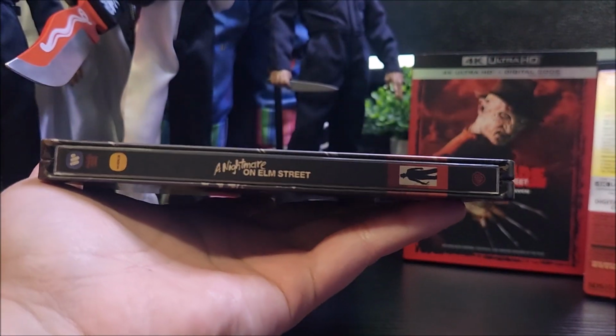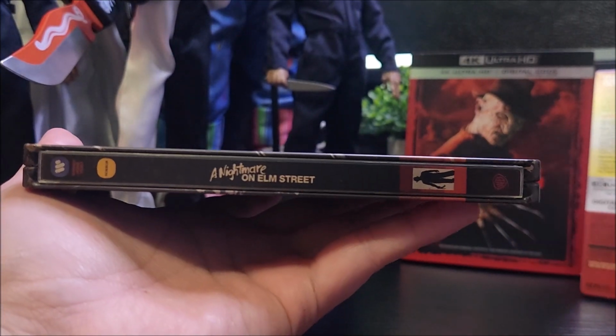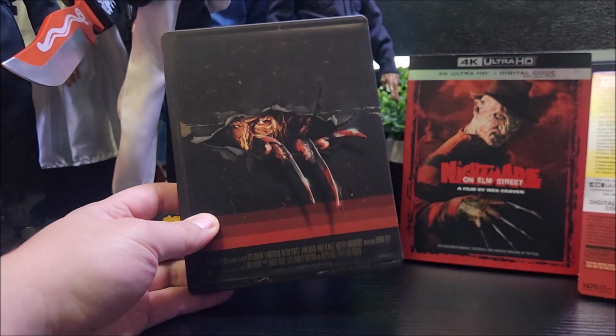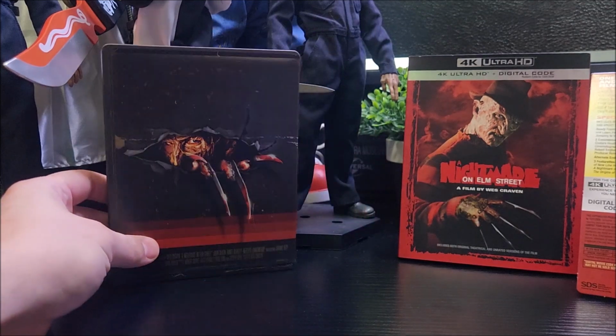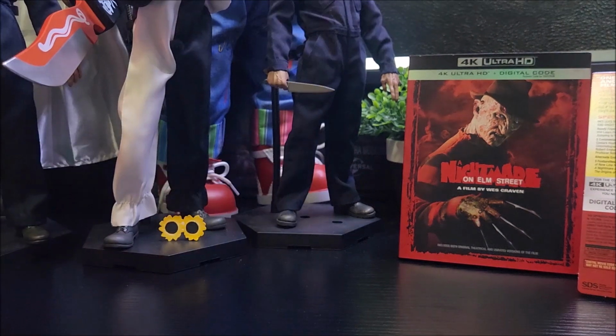On the spine, you get the title there, and you get the horror sticker, Warner Brothers logo there. I got Freddy there, Warner Brothers logo at the bottom. And then here is the back, which I think it's the same artwork. And I do have this. Let me see if I can prop this here without the sliding. Let me just take that away.